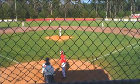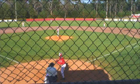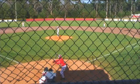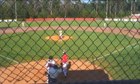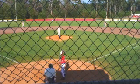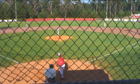A very, very productive day right here for Logan Adams. 9 strikeouts. So 7-1 lead. One more out, and this ball game is over with. I believe we have the leadoff batter, number 12, up for Norphlet. He's 0 for 2 with 2 Ks on the day. So 2 of the 9 belong to him.